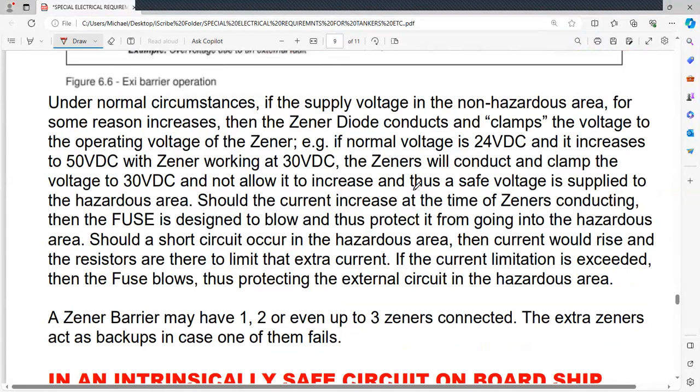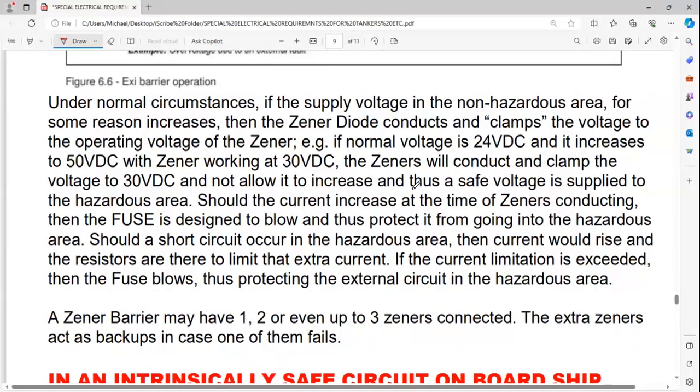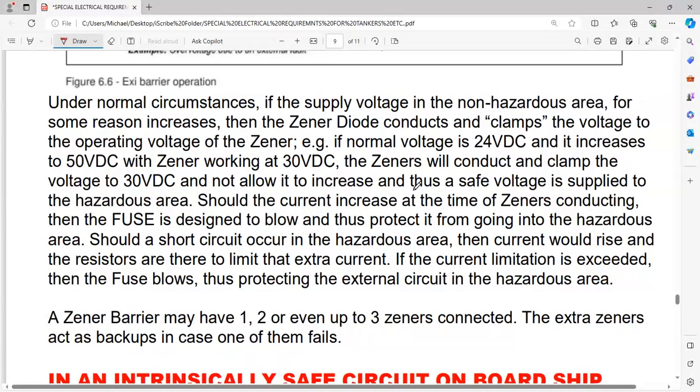Zeners may have one or two or three zener connections. Why are we having even two zeners? We can have one. The reason is what I gave you just now. If it is having two zener barriers, then it can have up to two circuit faults. Only one zener barrier, then only one circuit. So the more zeners, if you're going to have a third zener, well and good, because the more zeners that are there, you'll be having even better protection, okay?